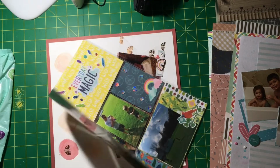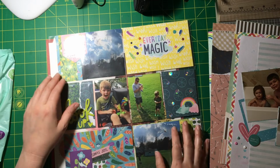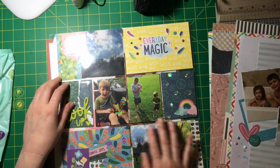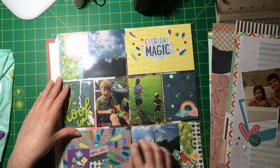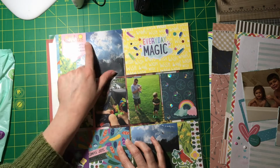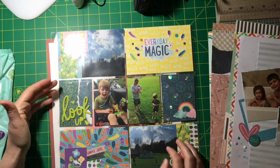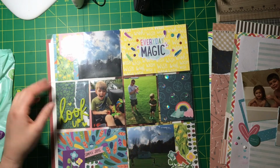And then here was another pocket page, kind of a companion page with another layout I did last month, but I really like this one. I don't remember what challenge I did this one for. I'm not sure. Something about the sun, I think, but used up a lot of the Never Grow Up stuff I had.